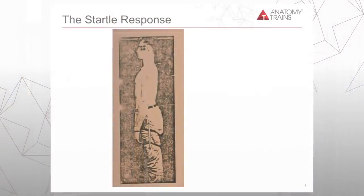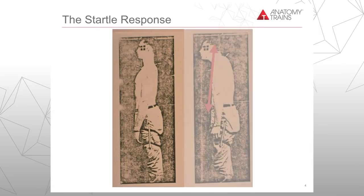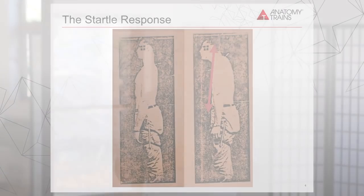So, as Feldenkrais and Rolf, both my teachers, said to me, all negative emotion is expressed as flexion. That's a saying from Feldenkrais. A number of patterns involve protecting that front, particularly the startle response. So we'll see that later. The startle response is a shortening of the superficial front line in my language. We'll get to the anatomy trains in the rest of this.